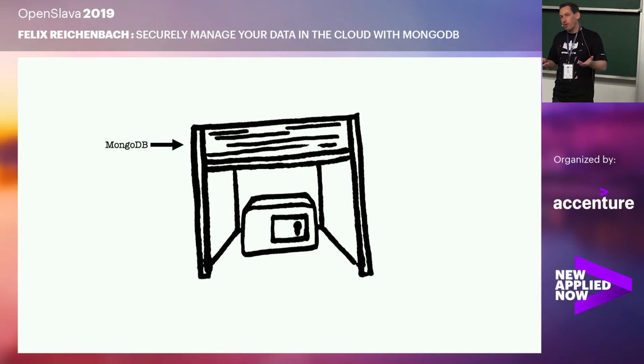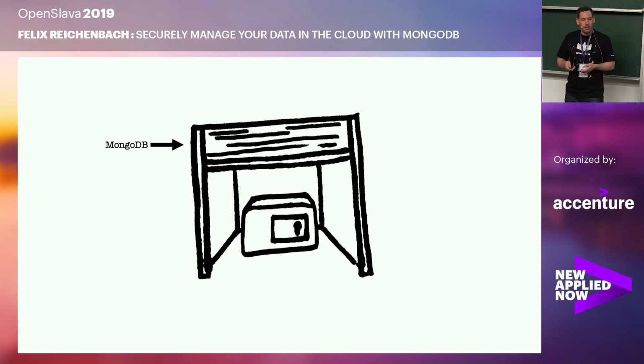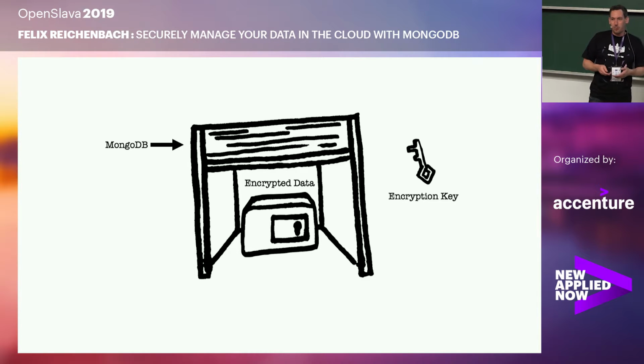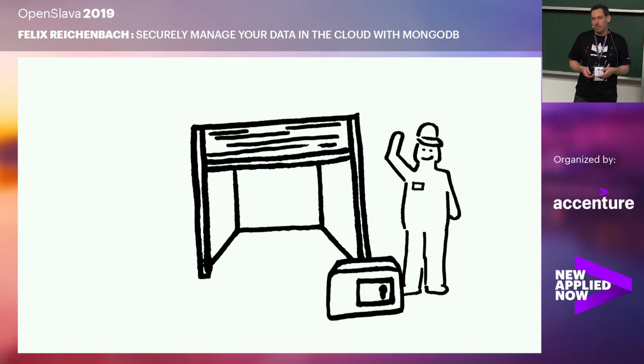And that's the way it works with MongoDB. You have your data. You encrypt the data. You put the data into MongoDB. You keep the key outside. You shouldn't put the key in plain text into the locker as well. It doesn't make sense. And now, even if Doris has access to the locker, she can access the vault.